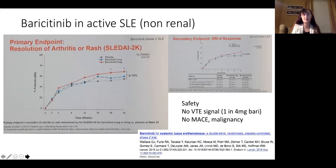Baricitinib is in phase 3, and interestingly, in phase 2, there were no adverse safety signals of clotting, so VTE, and no MACE or cardiovascular events that were imbalanced between active treatment, or the 2 doses, and the placebo. But of course, the treatment was small in numbers of people per group. So phase 3 is still underway, and you can see that SLEDAI improved best on 4 milligrams a day of baricitinib. And these were in active lupus, non-renal, so mostly skin and joints, some serositis, some cytopenias, things like that.